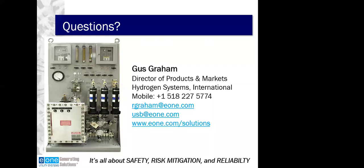Okay, thank you. And what is the full form of DHCP? Dual, yep, there we go. Thank you. So from an acronym standpoint, DHCP stands for Dual Hydrogen Control Panel. And again, that's an acronym for GE's specific reference to it. If you have an older GE machine, they might only refer to it as a hydrogen control panel.